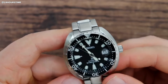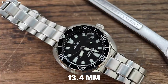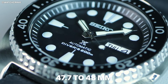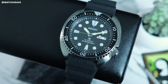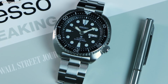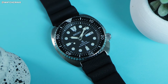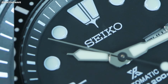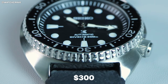For the full-size Turtle, the case is 45mm in diameter, made of stainless steel and approximately 13.4mm thick. It features a short lug-to-lug length of approximately 47.7 to 48mm, which makes it wearable. Water resistance is 200 meters and ISO compliant with a screw-down crown. Inside is Seiko's 4R36 automatic with roughly a 41-hour power reserve. Over the dial, you get Hardlex. Regarding price, the MSRP is around $495, but authorized third-party dealers offer it for as low as $396, and in the general market, you can find it for as low as $300.